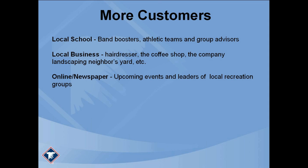To continue the theme in terms of more customers, local schools. That's one of the obvious ones, local schools. But what's funny about the local school system is how many organizations in the school system can use t-shirts. Not just the sports teams. And those are the obvious answer, obviously. The school's basketball team, the soccer team, the baseball team. They're all going to need heat-pressed items. They're all going to need jerseys.